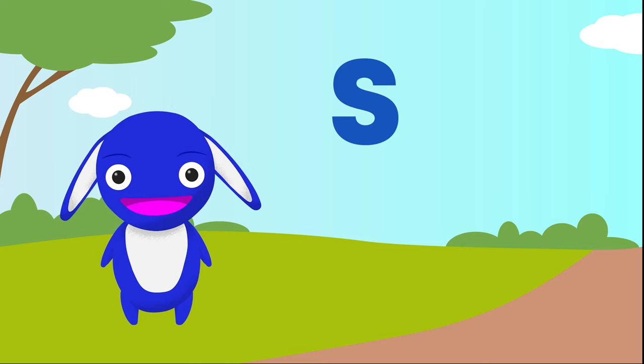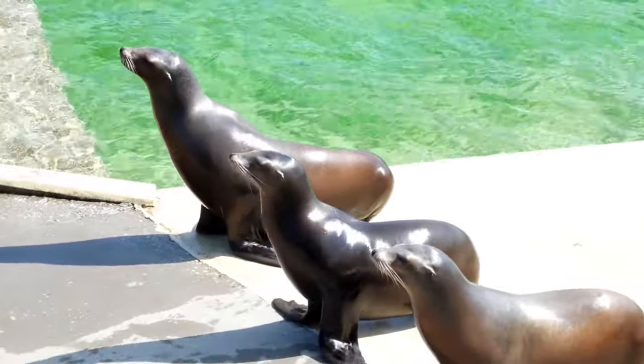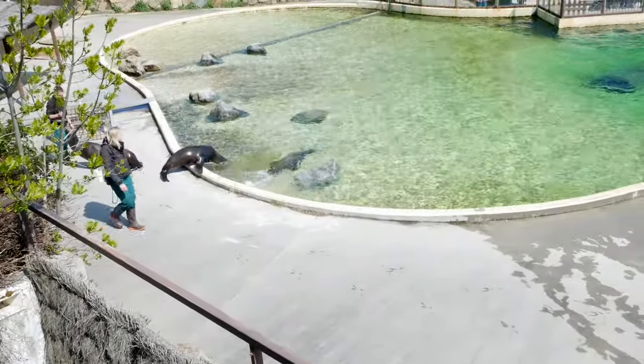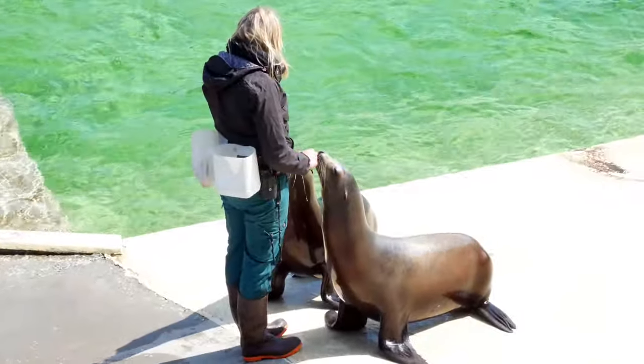S is for sea lion. Actually, S is also for seal, and people often confuse the two. These guys are sea lions, and here's how you can tell. Sea lions have little ear flaps, you see them? Seals don't have these ears.